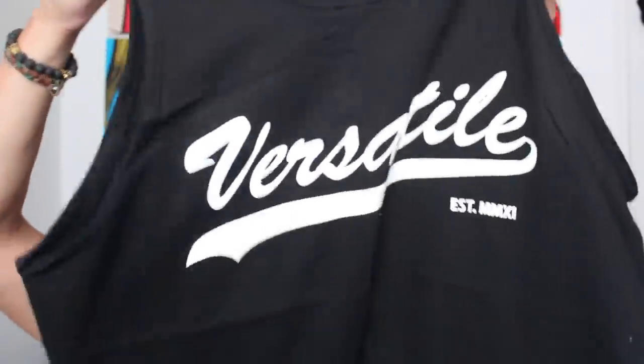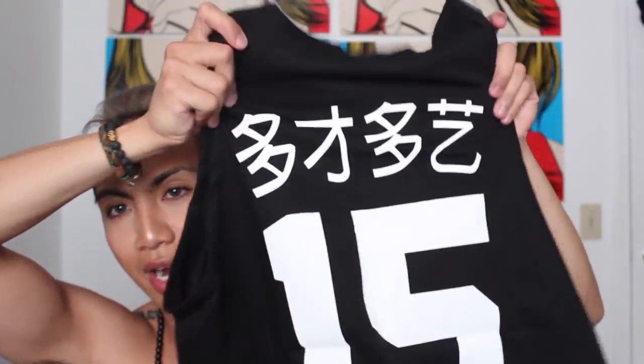That's one of the t-shirts. Oh yes, a tank top. Perfect for this heat wave. It just says Versatile at the front. And in the back is my lucky number, guys. 15, and it has stripes. And it has that saying there again. And I also got it in white. Really, really, really cute. I'm looking so dark right now. Look at my forehead. It's like darker than my face. Sad life. And I also got a white one.